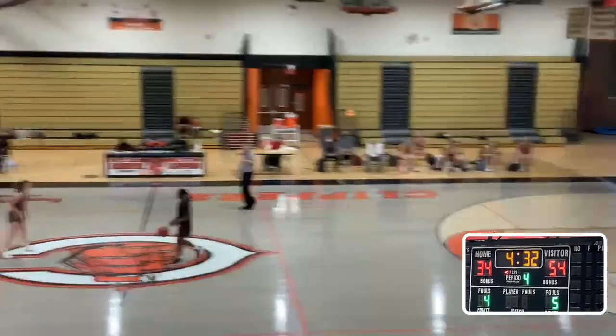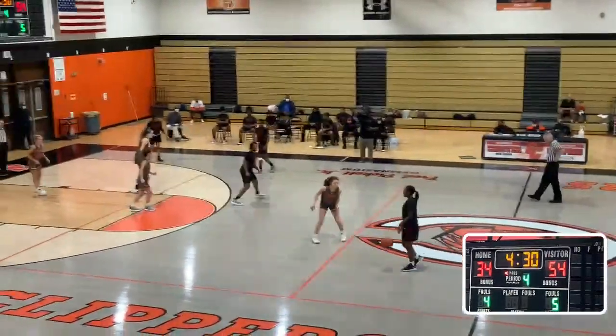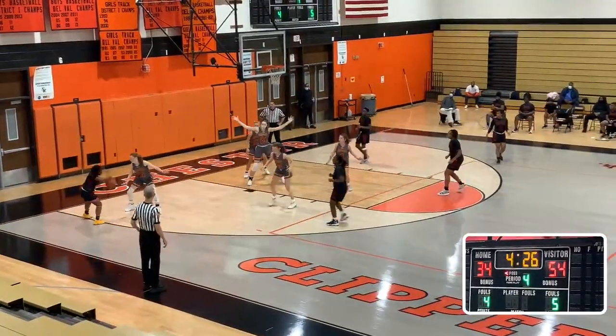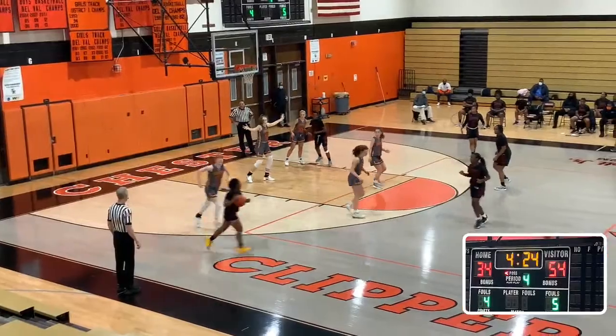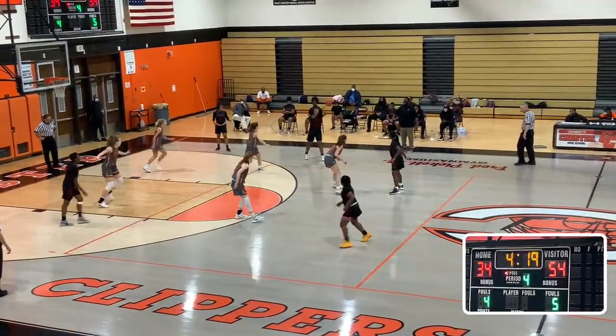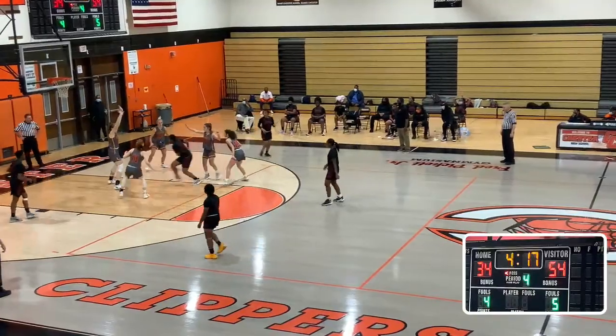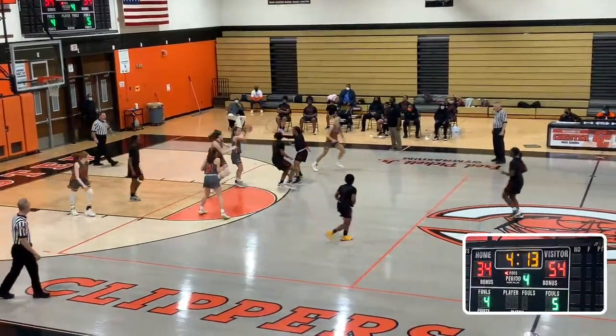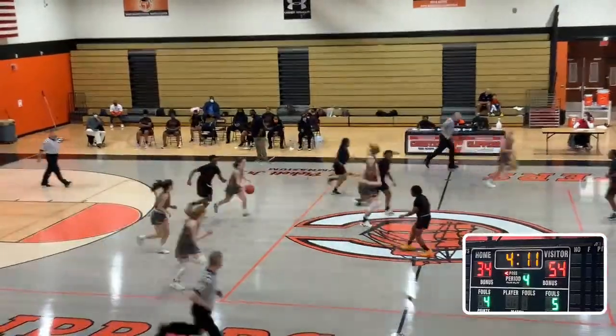Penncrest looks like they're in a man defense. I guess they're looking to stop Hall. Granberry brings it back around. Swings it back to Hall. Hall looks. Muhammad. Muhammad, power move. Drives to the basket. She misses. No one follows it up. Rebound, Sotolupo.